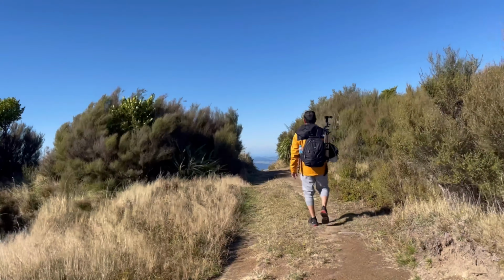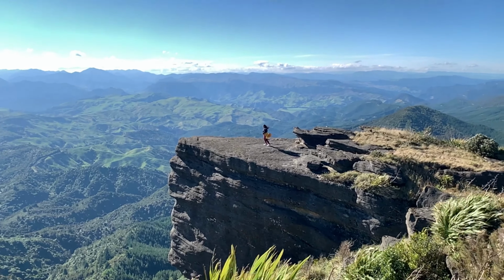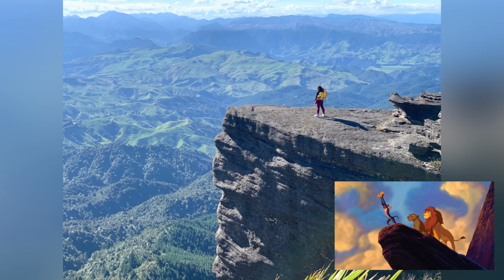And on that bridge track we found a beautiful lookout. Let me show you the lookout. So this is the lookout I was talking about. And this view reminds me of the Lion King movie.